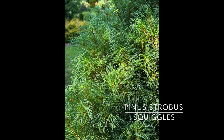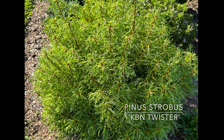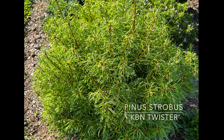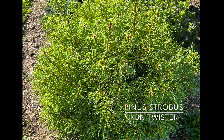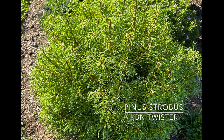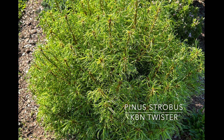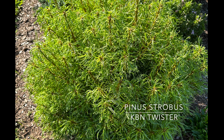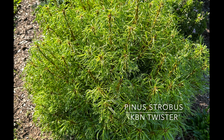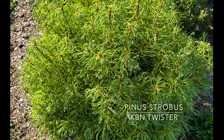I love this one. Another one of my favorites was this pine called KBN Twister. Twisted and curvy needles, really unusual texture, with a kind of a blue-green color, hardy down to zone 3. Can get 6 feet tall by 4 feet wide, but relatively speaking, this is a small shrub, so it's great for a garden that is relatively small. Again, another one of my absolute favorite evergreens.